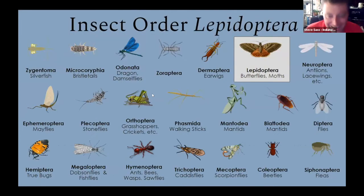So a little bit about Lepidoptera. First of all, what are Lepidoptera? Lepidoptera are an order of insects, one of many orders of insects, that consist of the butterflies and the moths. Other orders of insects include Hymenoptera, which Desi just talked about, which includes all of the bees as well as ants and sawflies. So we're focusing specifically on the butterflies and moths, or the order of Lepidoptera.